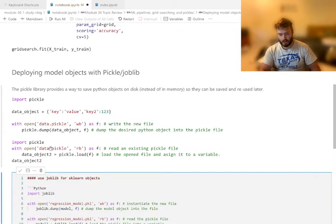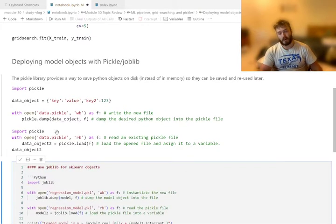So then you can open it the same way using the pickle library. Instead of doing pickle.dump, you would do pickle.load. And the syntax here is pretty much the same, with the exception that we're going to do RB for read binary instead of WB for write binary. So that's pickling, and that works with any sort of Python object. Any object in Python can be pickled and saved.